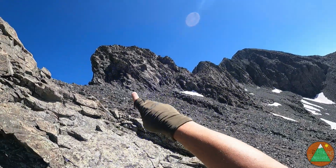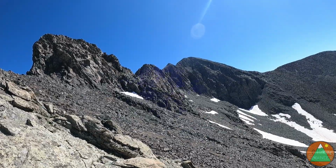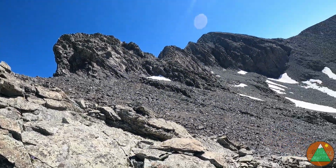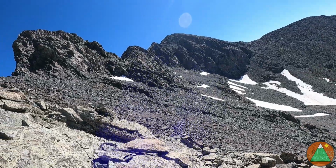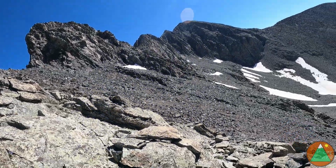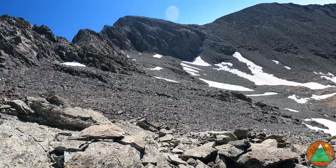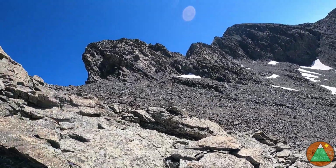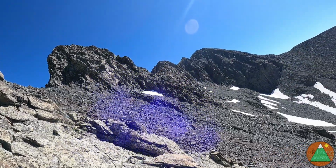We're doing a ledge wrap. This is Tower 1, which we're going around. So where do we want to go around it? I might go high by the snow. I just don't want to drop too far and go up loose scree. It's kind of annoying.